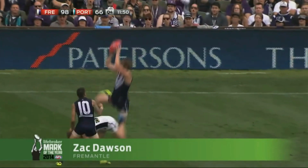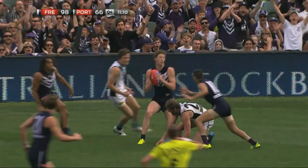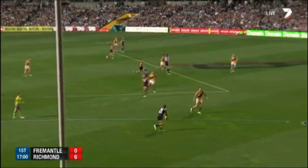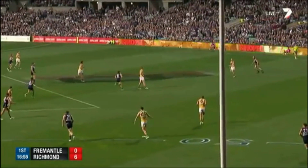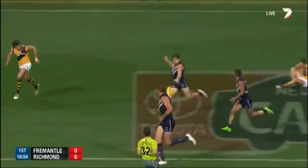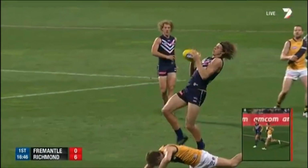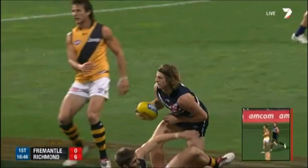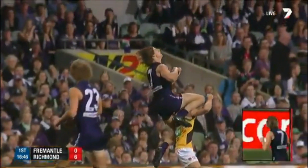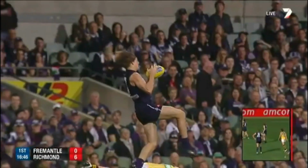Moore to half forward, huge lead, Dawson. Has he ever done that before? No. He got too excited and handballed it away. So Barlow from inside the defensive 55 for the big fly. High fives all round. Baz, this is just an absolute pleasure to be here. Look at that. This bloke is a champion. He's brilliant on the deck, right in the midfield, but what a marker of the footy he is.